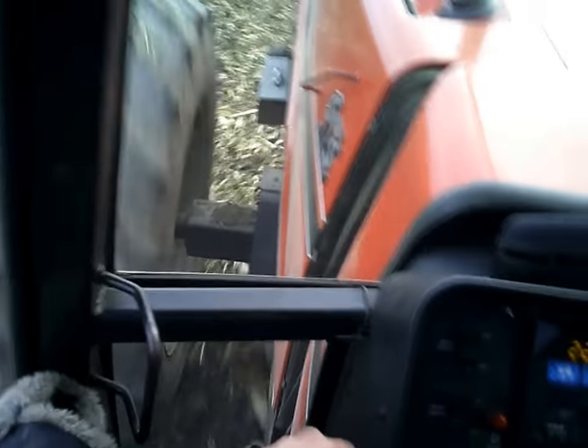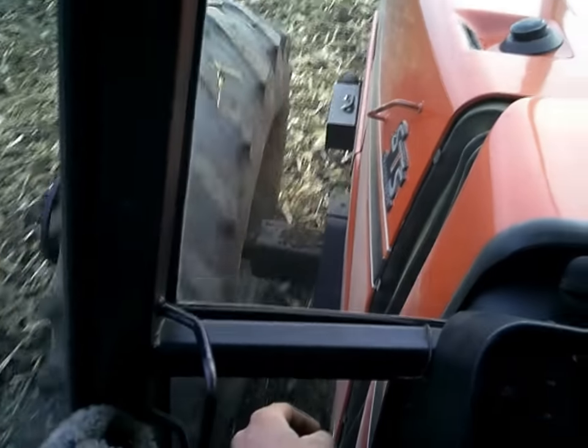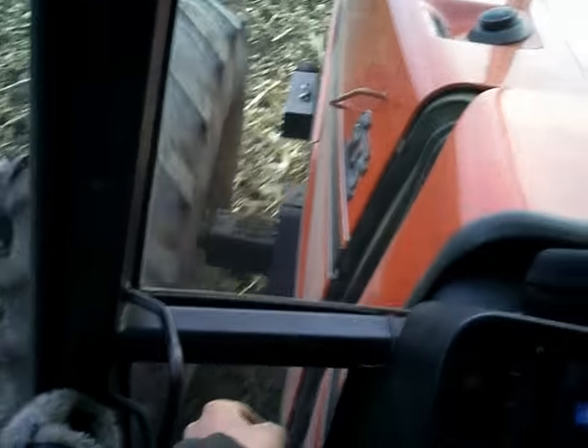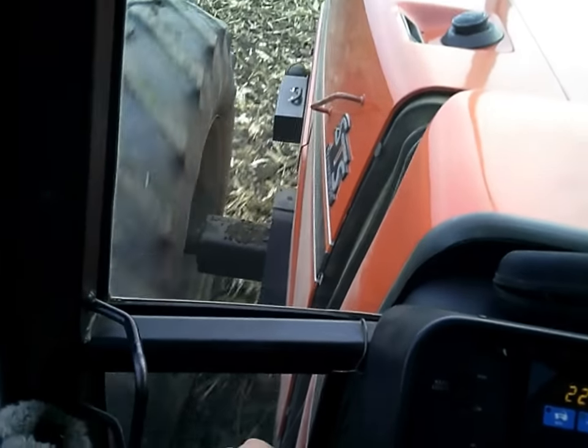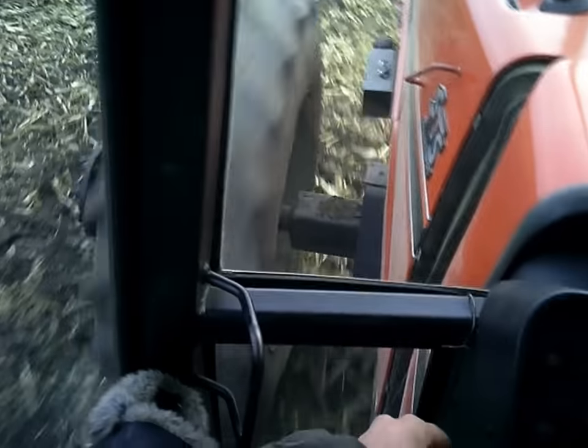Yep. You can see the front axle oscillates independent from the frame, and the articulation joint just bends. Not like the regular four-wheel drive type tractors where the cab's in the front half. About 175 PTO horsepower. Yes. Okay.